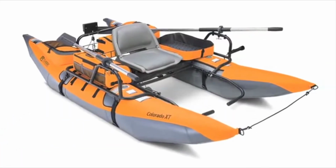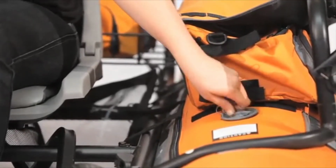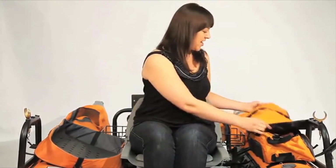Here from Classic Accessories to talk to you about one of my favorite pontoon boats, the Colorado XT. This pontoon boat has 9-foot pontoons for extra stability in the water. New and improved spring-loaded valves are easy to operate and can accommodate a wide range of pumps. The storage platform is spacious and large enough to accommodate an electric motor mount that can handle up to 30 pounds of thrust. The included storage bag keeps the gear dry and protected from the elements.